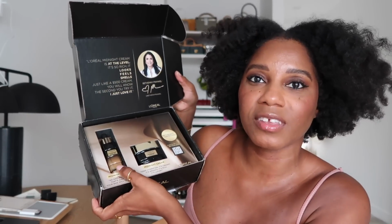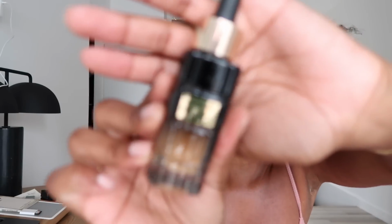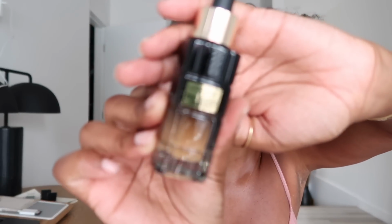And last but not least, for beauty, I got a little something from L'Oreal Paris. Apparently they did something with Bethenny Frankel. I had no idea. It is the L'Oreal Midnight Cream, and it's a serum. They gave me the serum, which is here, and also the cream. I mean, the skincare brands are really on it. Like, they're on it. Let's take a look at the Midnight Serum. First of all, the packaging is super cute. Is this gonna focus for me?